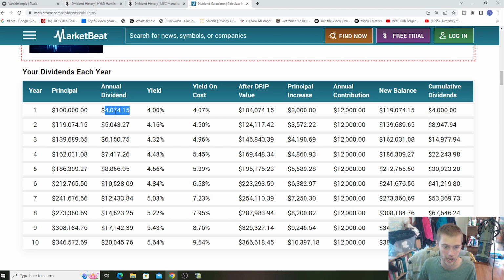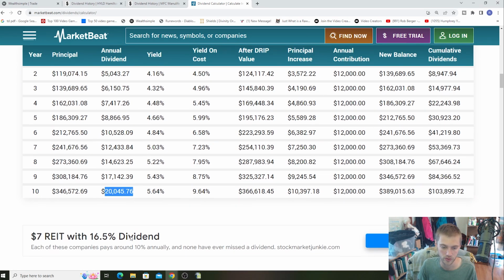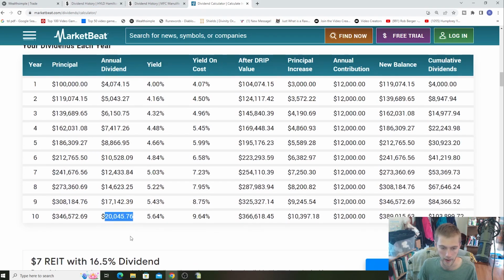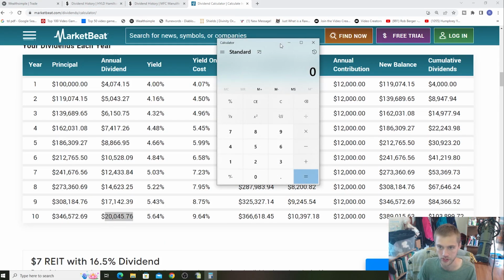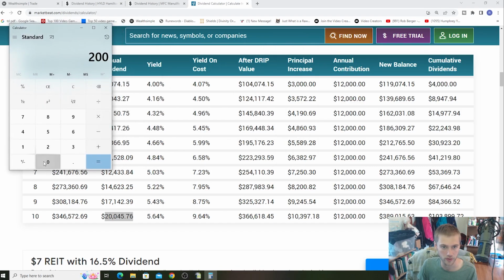That's about $400 a month tax free. And every single year you add a little bit more, and at the end of the period you're going to get about $20,000. $20,000 tax free, let's do the math here. Let's go grab a calculator. I'll bring this up so you guys can see. $20,000 divided by 12 equals about $1,600 a month tax-free inside your TFSA. Pretty crazy. You could spend it, you could save it, do whatever you want to do.